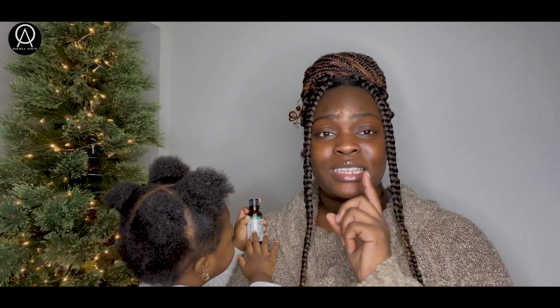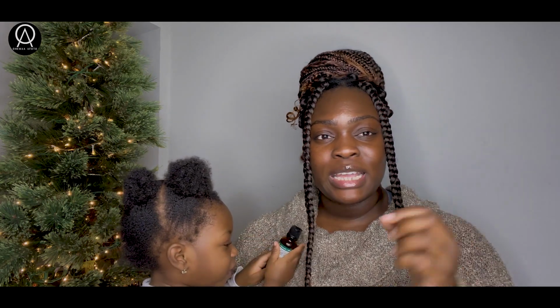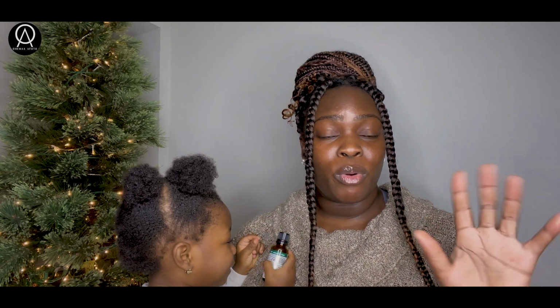I will say that the texture that she does have now is very, very different from the newborn hair that she had. The newborn hair was rather fine, straight, not as kinky as this one. So maybe that's a newborn thing. Maybe the hair that they come into the world with is supposed to shed and they're supposed to grow their real texture. I don't know.